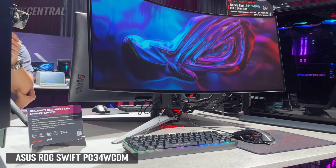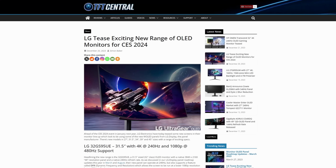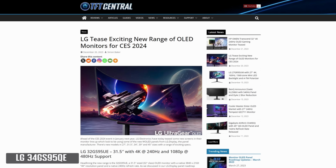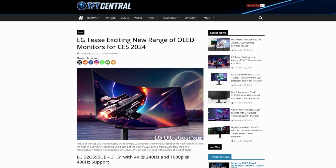The first was a model from Asus that we saw showcased at Gamescom in August 2023, and then LG Electronics announced a model of their own very recently in late December 2023, ahead of a full unveiling at CES in January 2024. This panel is already in mass production now as of December 2023, and so we'd expect to see the monitors featuring this panel from Asus and LG, and probably others, released towards the end of Q1. Others are likely to be announced at CES in January 2024, so keep an eye out for more news on that.